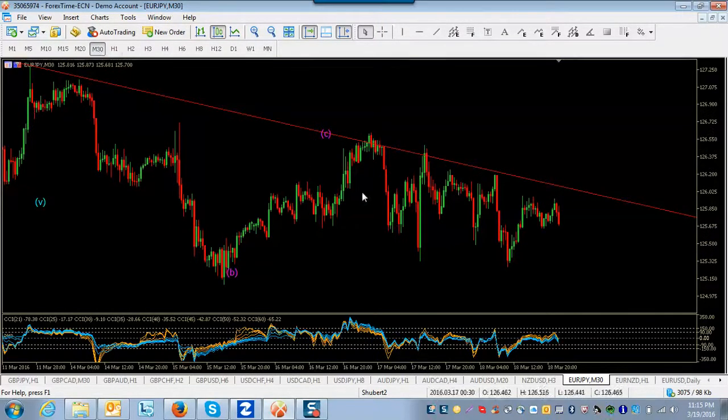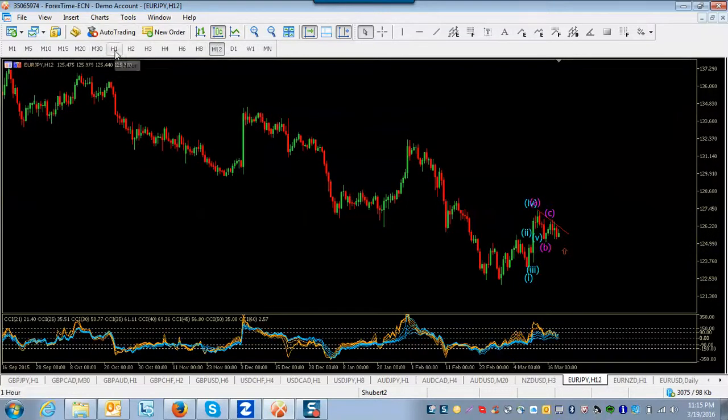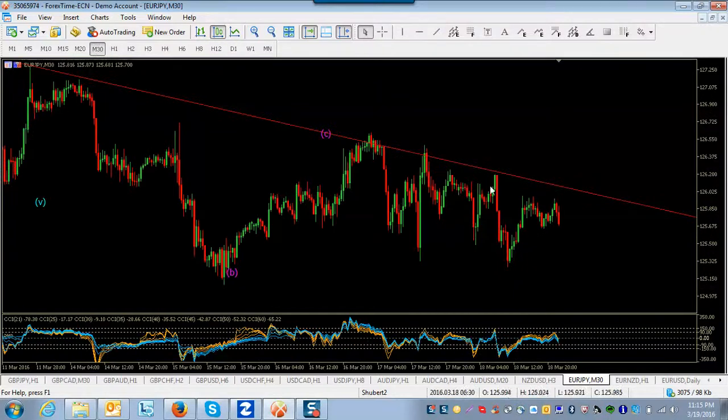And we could just be in the early part of wave C by the looks of the lower time frames here. We're probably going to drift lower here. So I'm not going to be looking to trade this short. I'm just going to sit and wait for this to break back to the upside.